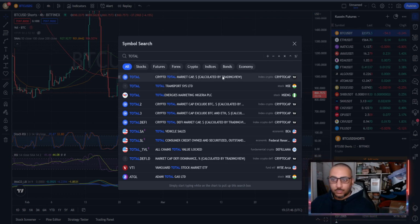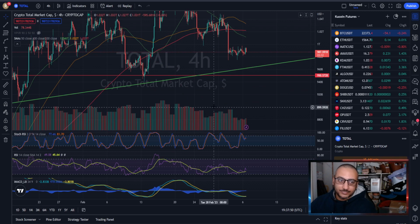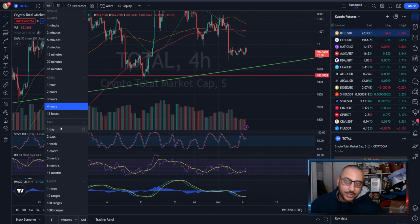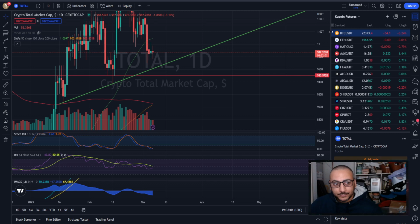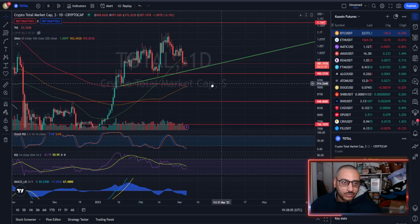Now let's see if the total market cap is looking any better. The total market cap looks questionable, but it does look better than Bitcoin. Let's check out the daily. The daily looks better than Bitcoin as well. Only problem is we have not touched our trend line yet on total.